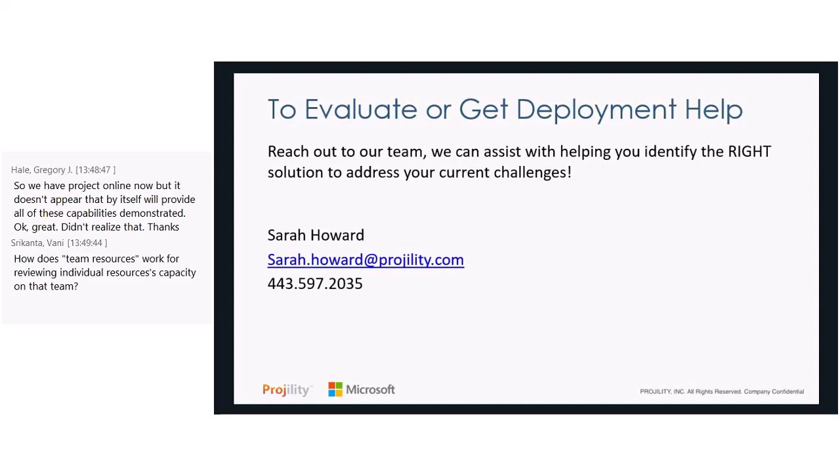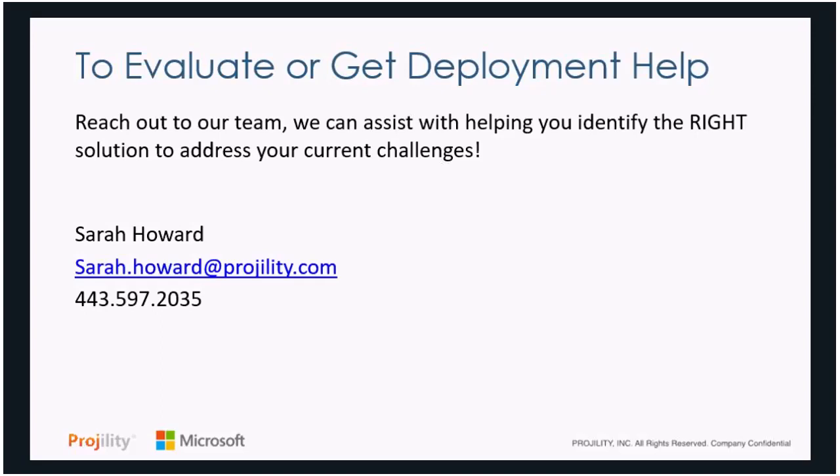Okay, so from Vani, how does team resources work for reviewing individual resources capacity on that team? Yeah, it's a good question, Bonnie. So each resource is going to have an individual capacity of 40 hours, let's say. And if I put them on a team, I can then do different roll-ups and say this team has 10 people at 40 hours, it's 400 hours of total capacity. Once individuals on that team start doing work against that, that's going to debit from that, and that'll create their availability of being positive or negative from that 400 hours.